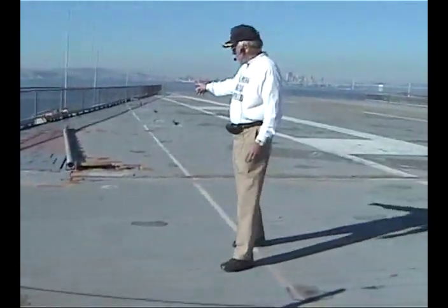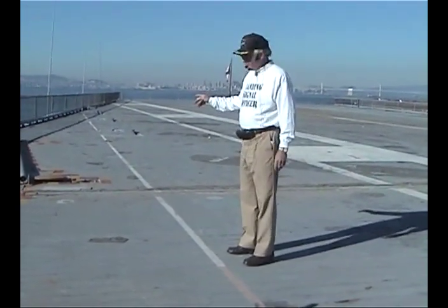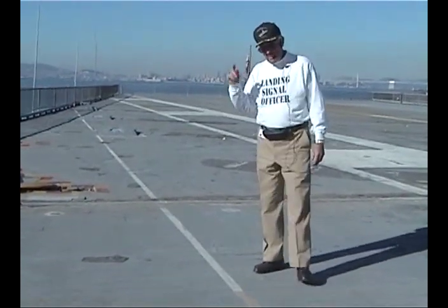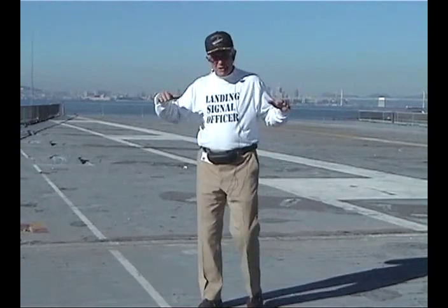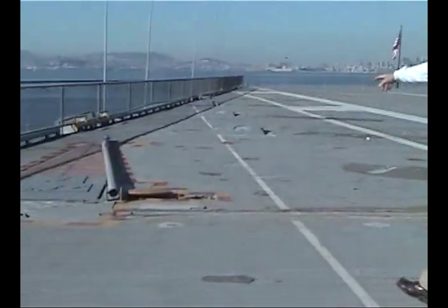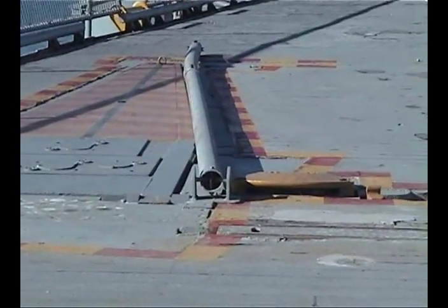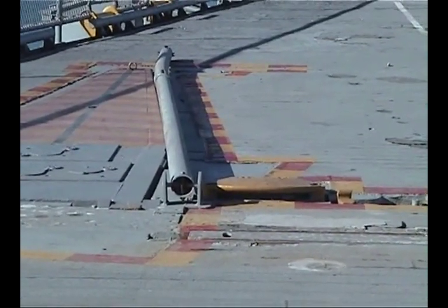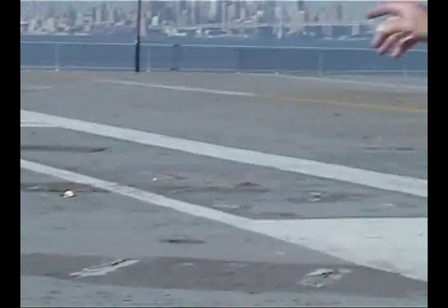Now we'll look aft at the starboard barricade. Not barrier, barricade. The mate on the other side is also in the down position. And at the base is the number 5 arresting gear sheave, number 5 engines down below. There are 5 arresting gear engines on the angle deck carrier. Normally number 5 is not rigged, but only rigged when there's a known emergency coming aboard.